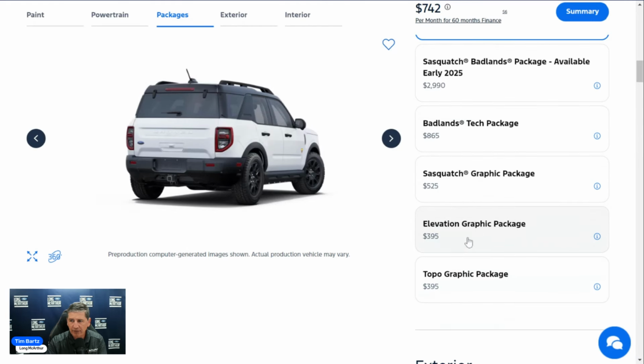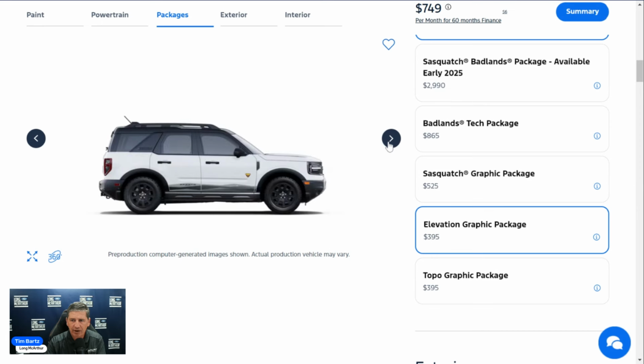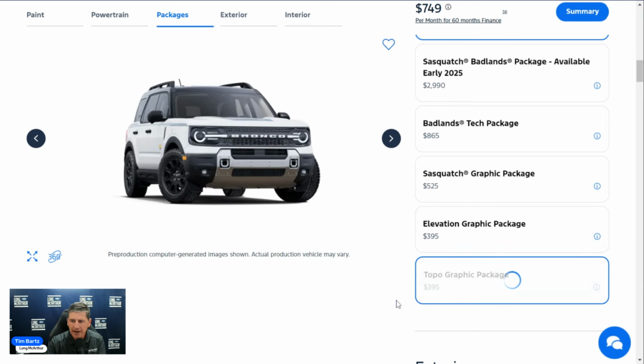We also do have an elevation graphics package. We'll add that here. This does not require any other packages. It is not available with the Sasquatch or the Topo graphic package. You can only have one of these graphic packages on your vehicle at a time. So there you go. That's available. If you like this better than the Sasquatch package graphics, you can do that. You're going to see that there on the side, and it's really not showing us anything on the front. You can't really see the graphics on the front on any of these. I'll see if I can get that information from the brand manager, but there you go. And then there's a Topo graphic package right there.